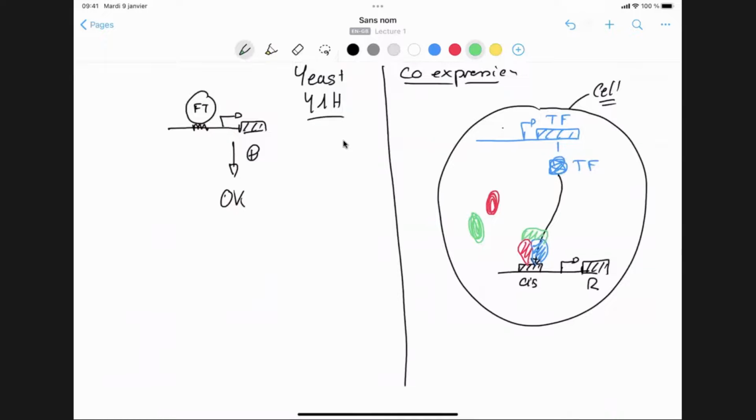It's okay? So always the same. Yeast-1 hybrid, yeast-1H, 1 hybrid system. It's very good. It's not a criticism. It's faster, but you have some situations in which it will never work. Whereas the co-expression is a little bit more complex to set up. You have the same constructs to clone, but you need to introduce all this in the cells, then to monitor the activity. It's a little bit more tricky to set up experimentally.